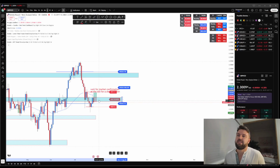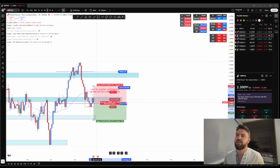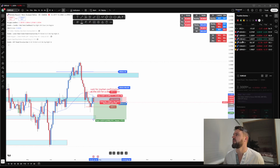So again, there's no point doing much here apart from just having a look. It is possible that we're gonna witness a change of character and just a continuation to the downside on a bearish trend, but it does not align with what we normally look for. I can't see the confluences. Weekly is bullish, however daily is bearish. So because daily is bearish and weekly is bullish, there's not a valid trade. So we're gonna leave it alone, but I'm expecting this to go down further.